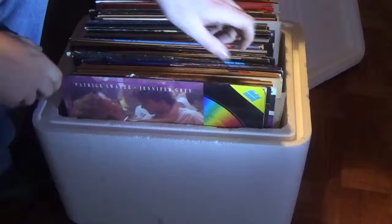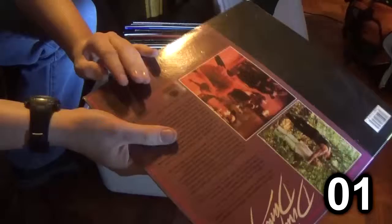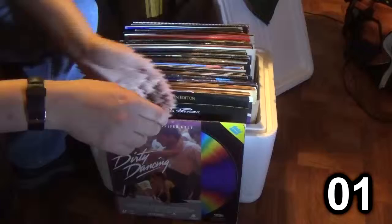So, got Dirty Dancing, 80s release, Image Entertainment. Okay, that works better. And I know this is a pan and scan release. I don't give a, you know, pan and scan, it doesn't bother me a whole lot on Laserdisc, but if it was a newer format like DVD and Blu-ray, I would care.